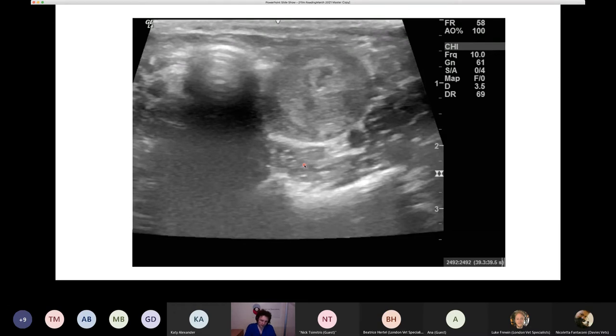And then as you slide further caudal, you'll see the larynx and the trachea. And at that point, that's when you start looking for the thyroids. So that's where I've got to here. And the landmarks for the thyroid glands are the trachea and then the carotid artery. And this is the trachea here.